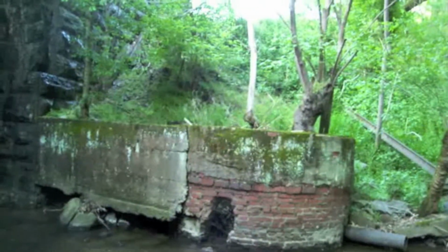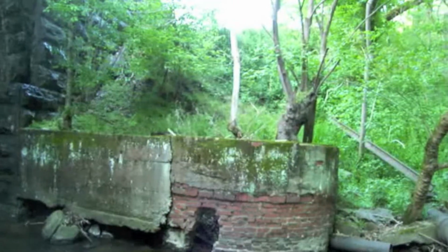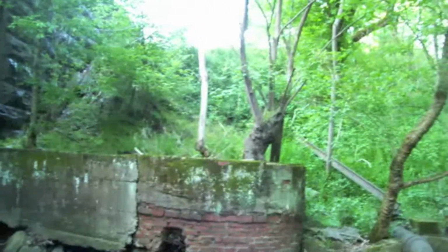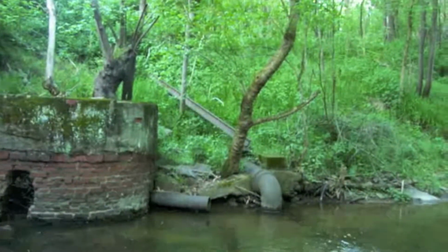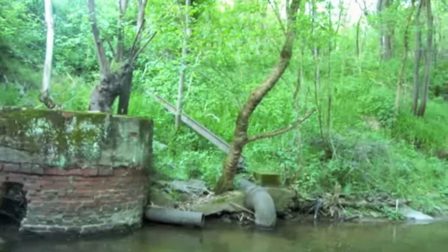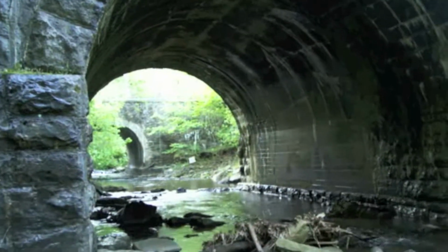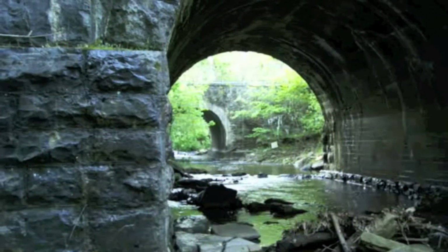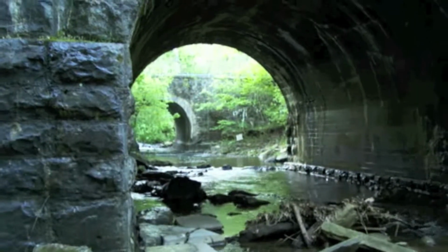As we look across from us, we see some kind of brick structure with some concrete on top. Not sure what that was. There's the pipe too, I guess draining into the creek, or maybe it took water out of the creek for the steam locomotive at one time. We'll swing over and look through this railroad culvert and see a stone culvert beyond it for the road. That's neat, isn't it? 3 culverts in a row carrying Israel Creek.